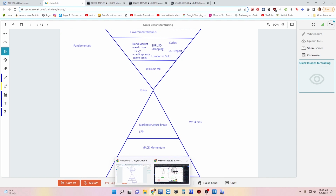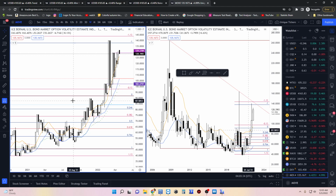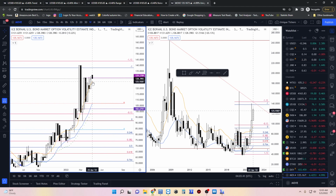Okay, we'll check out the MOVE index. We'll pull up the unique ticker. So we can see here that the MOVE index closed below here. I think it was unchanged on the day, so it didn't really move. But if anything, seeing some kind of close below looks like a stop hunt. So it doesn't look super strong. If anything, it looks like it's going to consolidate more to where it'll retest the lows on the monthly open. So that could inspire more bullishness. So we're kind of watching for that.